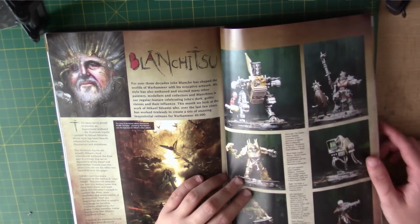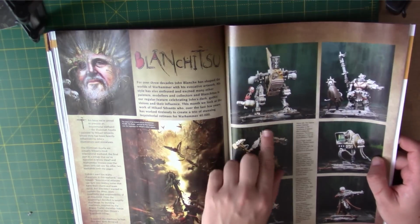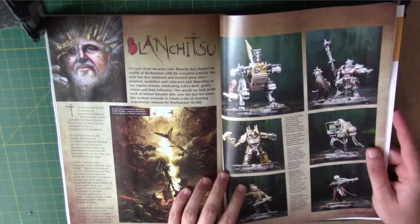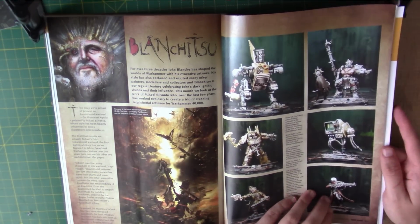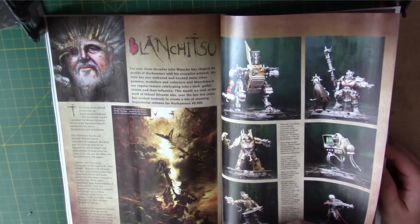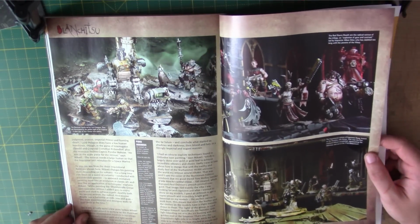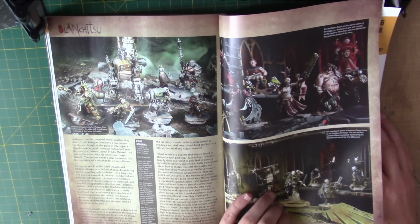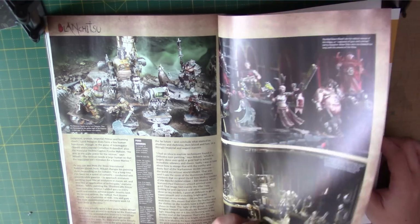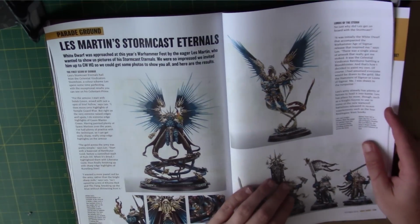So in Blanchitsu we have just some more beautiful models from John Blanche. You know, I love his conversions and his paint. It's sort of the way he paints as well, it's beautiful. Really cool. But every time I see his stuff, and I think I mentioned it in the last video, it just makes me miss the old Inquisitor game. Because that sort of style is just really nice.